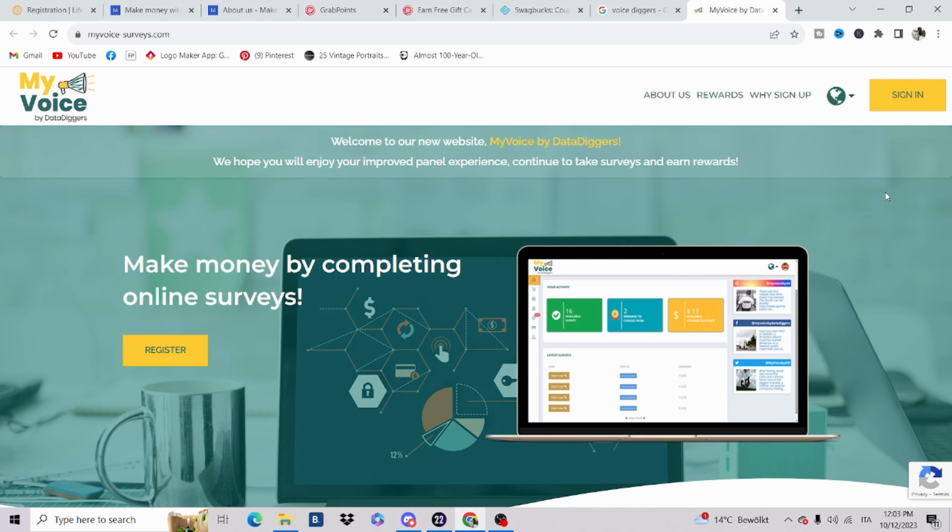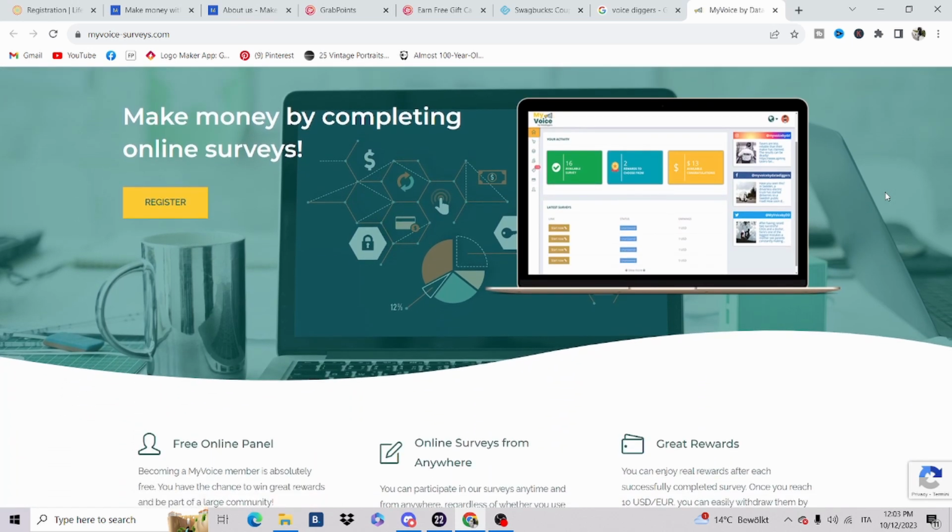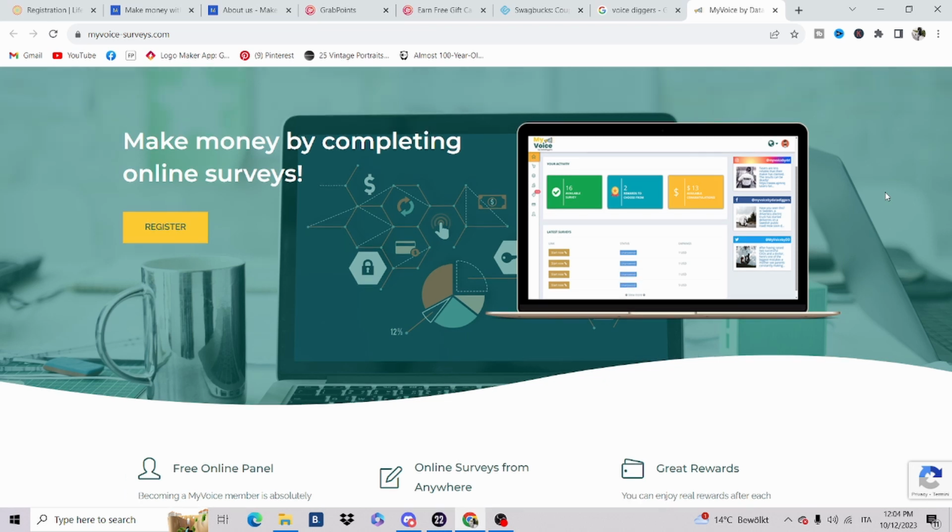I have used most of these websites, guys, and I can tell you that I've been able to cash out from some of these websites. Some of them do require patience to complete the surveys and get your money or your points. But at the end of the day, it's worth it once you are able to cash out this money. These are the websites that I wanted to show you guys today. I hope they will be of great help to you.